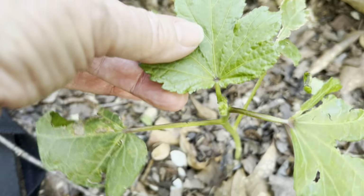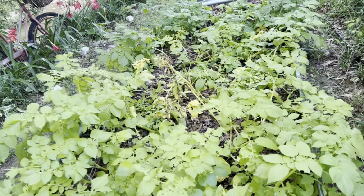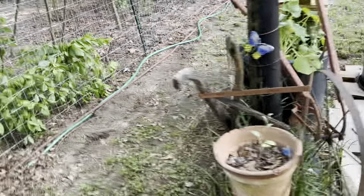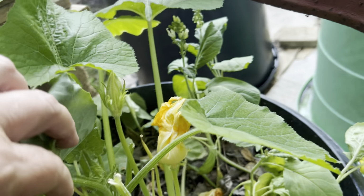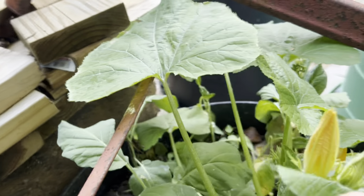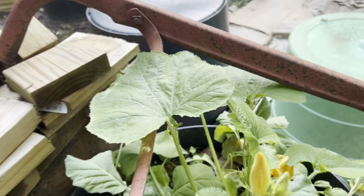The okra is about to bloom. I've got 3 okra plants there. And I think my potatoes are dying from having too much water. There's a tomato. And I have more squash over here blooming, but I don't think there's any squash on it yet. We must not have any pollinators over here.